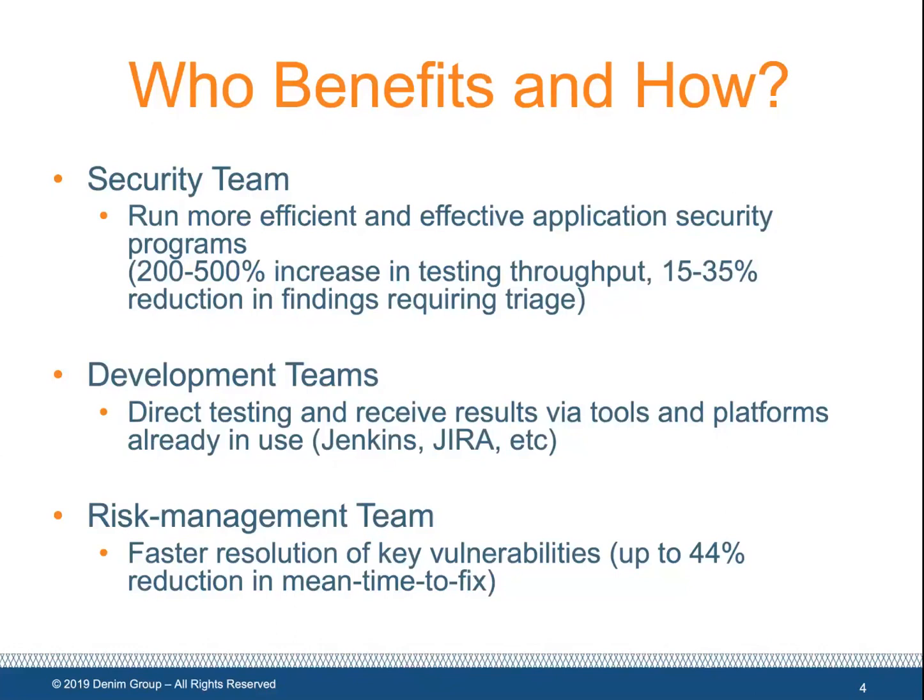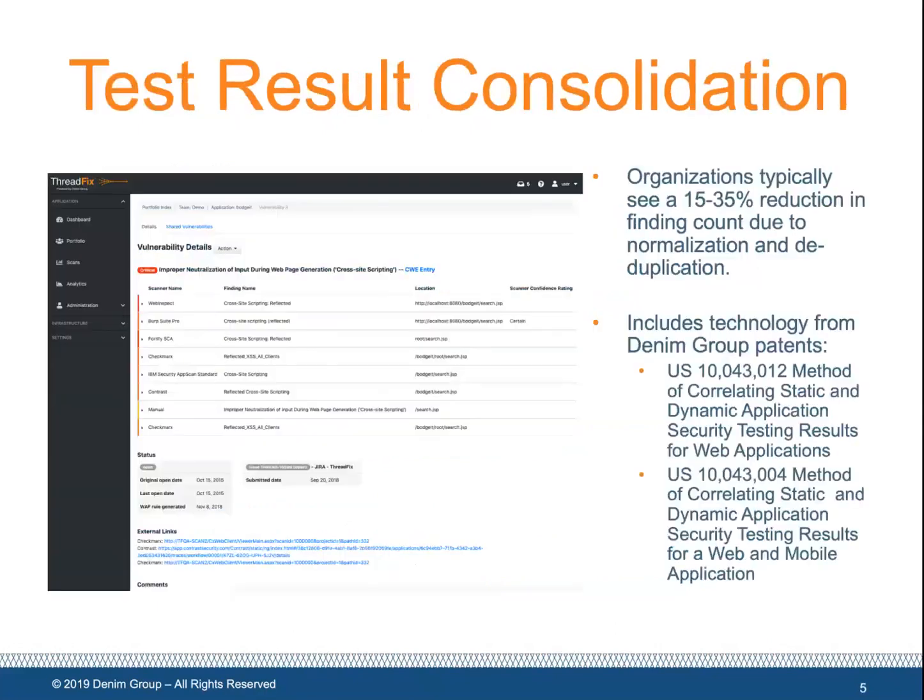And the chief thing that we've seen here is by using ThreadFix and driving this automation and facilitating this communication, a much faster reduction in risk based on much quicker vulnerability remediation times, up to 44% in certain cases, and a reduction in the mean time to fix. And so that's how we see organizations really getting value out of the ThreadFix platform.